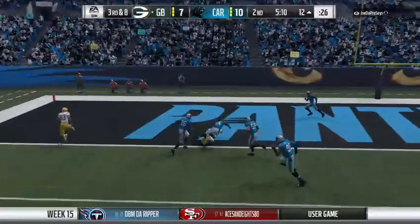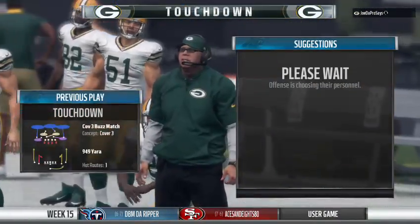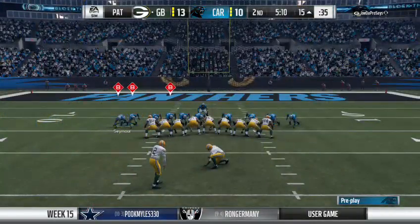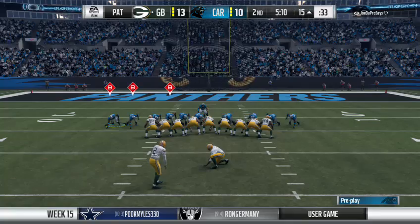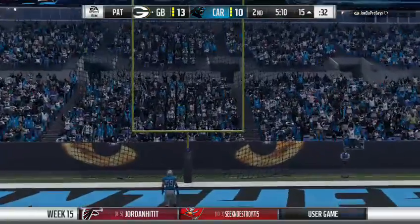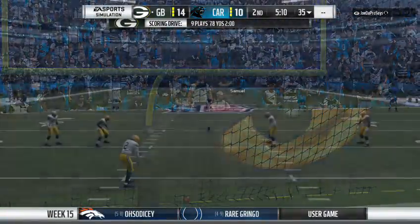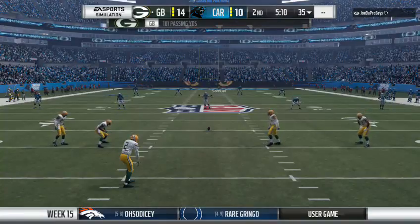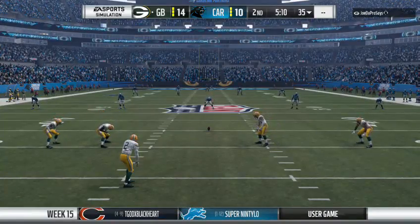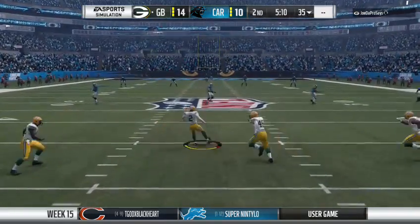To throw is Rodgers. And he's going to take it in. Touchdown, Packers. Randall Cobb, his 5th touchdown now on the year. And the Packers are able to cash in for 6. And that makes it 14-10. Crosby on now to kick it away.